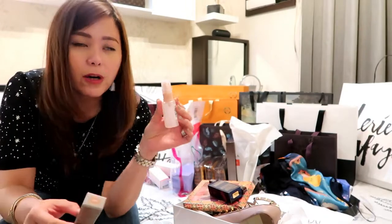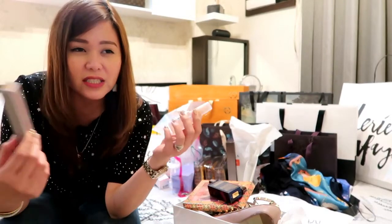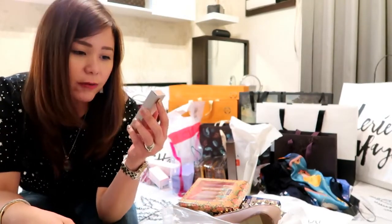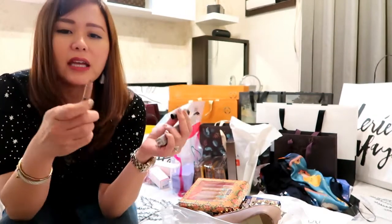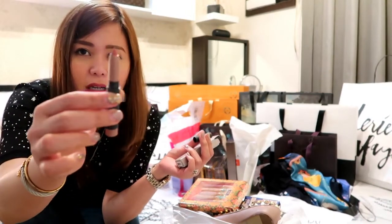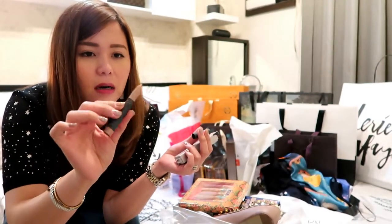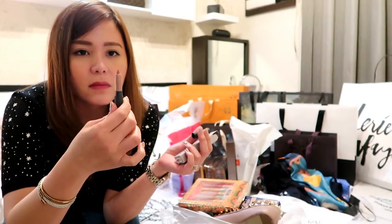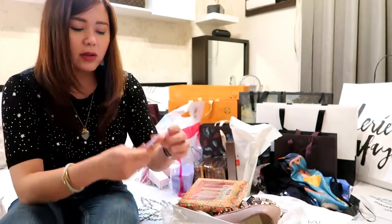So, it's perfect for refreshing your face throughout the day. So, this is also a free. This is Bite Beauty Matte Cream Lip Crayon. And yan, ang dami ko ng lip products. Pero ito, sobrang ganda ng shade niya. Para siyang lips, but better. And then, free din yung samples.